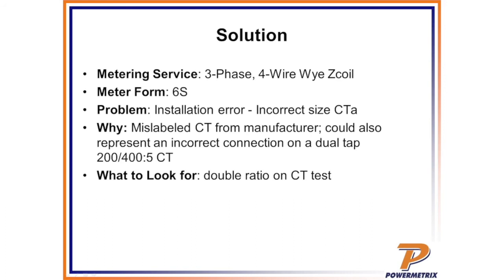I just ran one a little while ago. If you don't, you know how the Powermetrix is smart enough because it looks at the ratio and then it sizes the CT and makes an assumption there. Well, if you don't put in that there were 200 to 5s on this site, it wouldn't have given you a fail on that. They would have all passed.